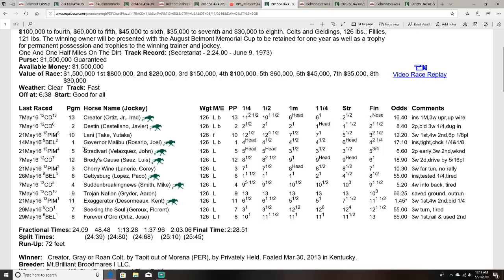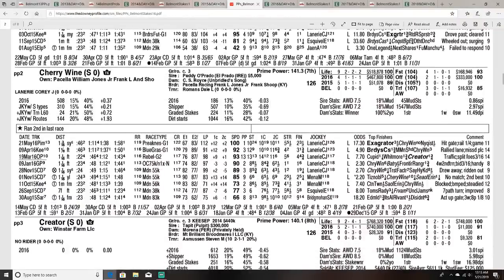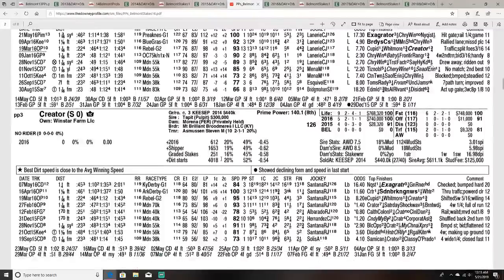Stradivari had one of the rare Pletcher Preakness to Belmont angles, and I don't like that angle for Pletcher. Brody's Cause got 6th for Del Romans, but you'll see Cherry Wine got 2nd in the Preakness, and it didn't translate to Belmont success.